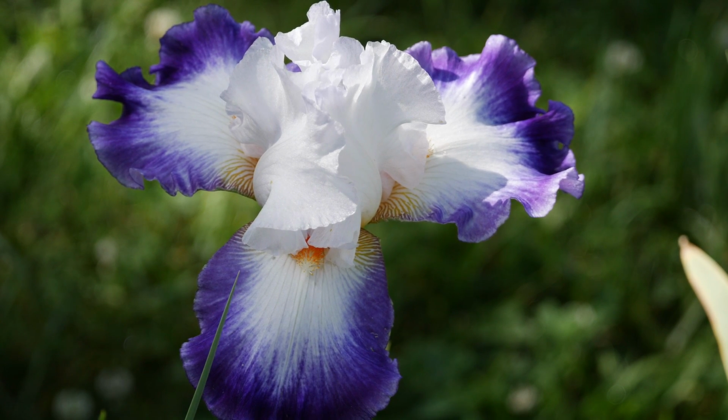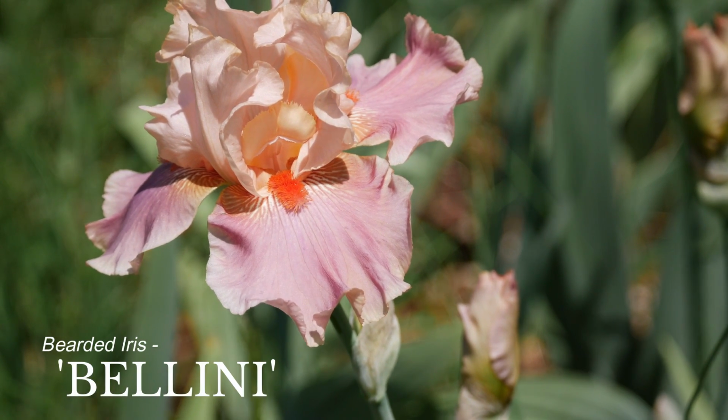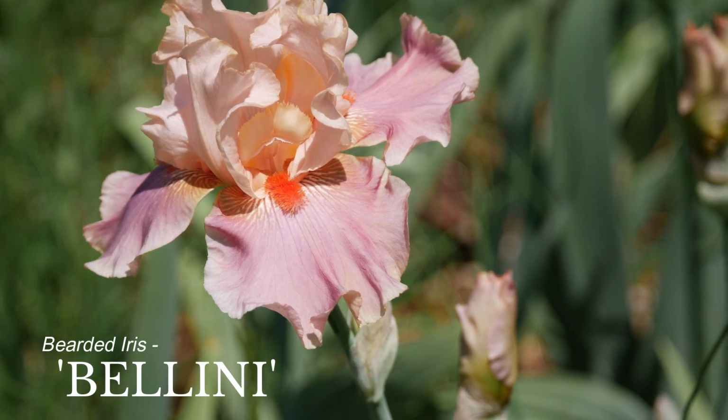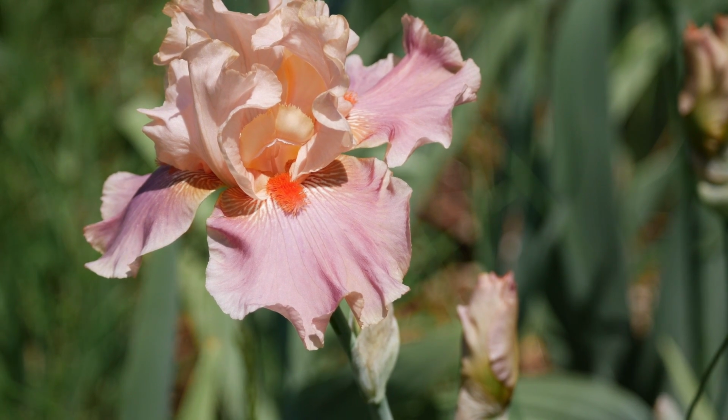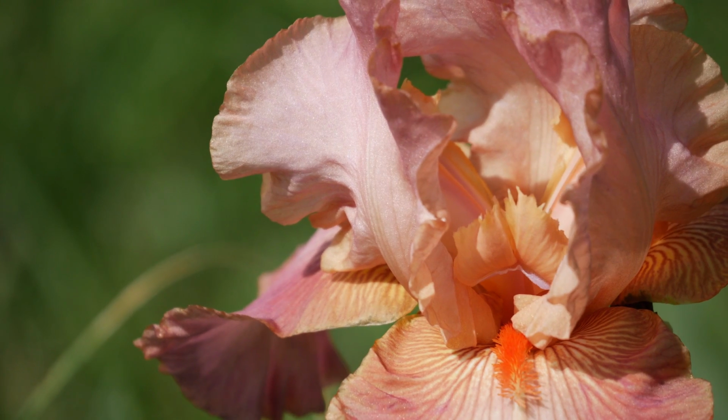The next variety we have is one called Balini, and as the name would imply, you can expect peachy, pinky tones. Very, very nice. A little bit of purpley edging. I like that subtle difference, adding just a little pop of something unexpected there. So that one was really pretty.